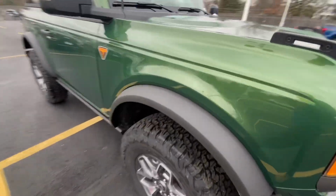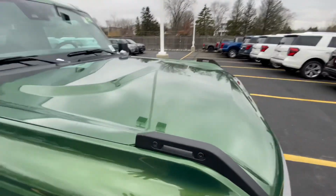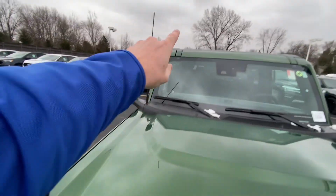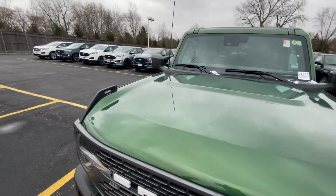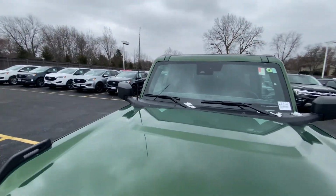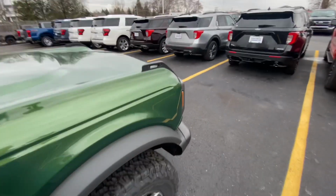Now, as we come around the car, one thing I always like to talk about are these little hook areas right here on the hood. You have one on each side. They act as trail sights to allow you to stay on the trail, but you can also take a strap from here to the top, and it'll make sure branches don't slap onto the windshield or the hood, damaging it if you're off-roading. Or you can tie down a canoe on the roof to here to the back. So it's a really nice feature on the front of all Broncos, and I just love it.